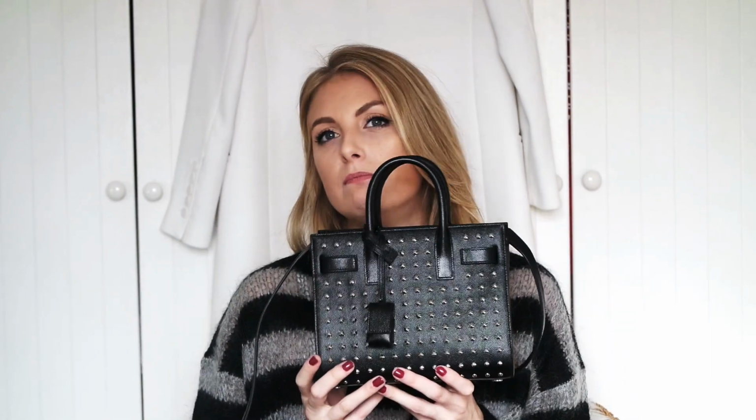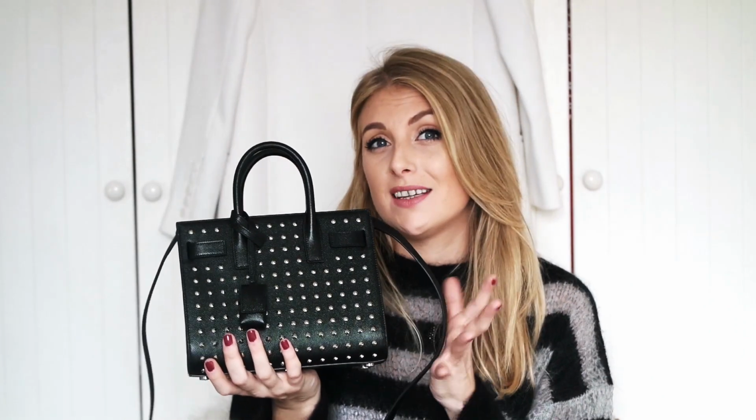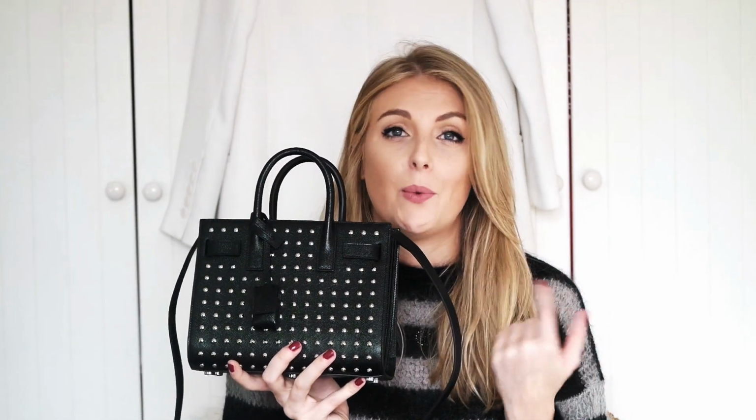I will link to all the bags that I've mentioned below, but obviously if you can, go to Bicester Village because the discounts are so good. So this bag, I forgot to mention actually, was, let me have a look. I don't have the price, I can't find it, but it was 1,100 I think, or 1,130. And I know the Nano Sac de Jour without any embellishment is around 1,600, so that's a huge saving of £500, and that's without the embellishment. Obviously they're normally more anyway with embellishment.